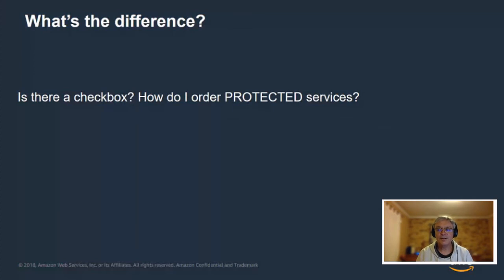One of the questions I often get is whether there is some sort of checkbox or enclave that I need to go to, or pay a bit extra, to get these protected versions of these services. The great news on AWS is that there is no difference. The same services that you're already using today in the Sydney region are the same services that are in scope of this protected level audit.